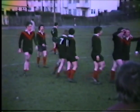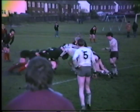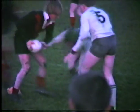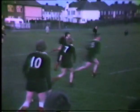Game brought to a halt for the scrum down in the West Bank, just over the West Bank 25. Gathered by West Bank and brought across by the number 7 for West Bank. And the play halted on this touchline by a fine tackle by the winger.